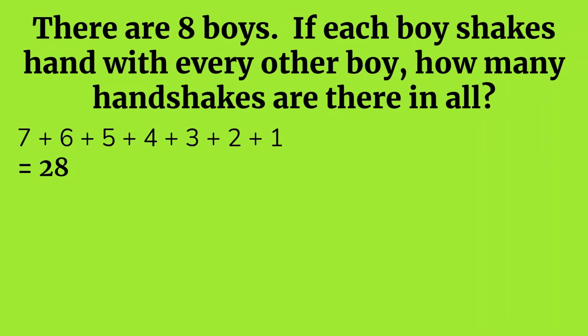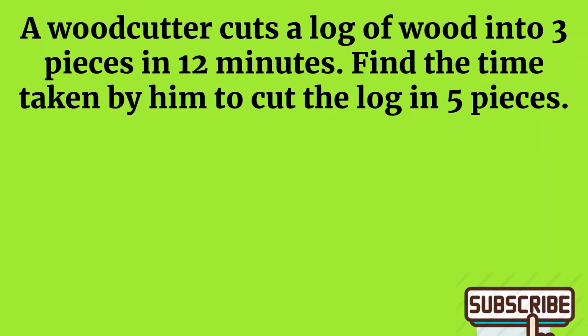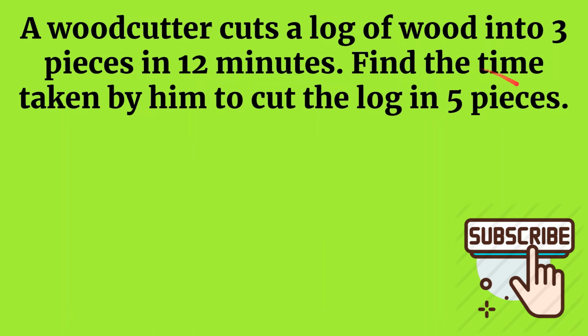A woodcutter cuts a log of wood into 3 pieces in 12 minutes. Find the time taken by him to cut the log into 5 pieces. This riddle appears the easiest of all, though it can trick 98% of the people solving it. I'm hoping that you have given it a try, and if your answer is 20 minutes, that is 12 divided by 3 multiplied by 5, then you are wrong.